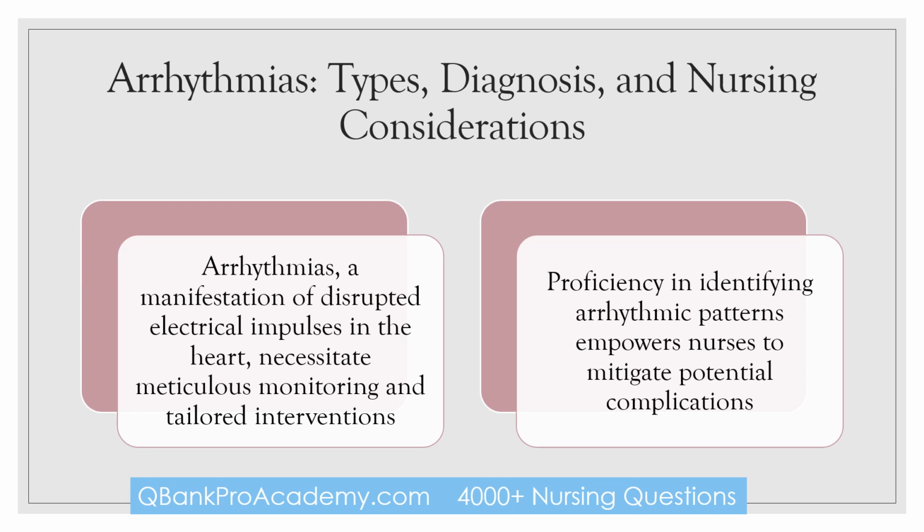Arrhythmias, types, diagnosis, and nursing considerations. Arrhythmias, a manifestation of disrupted electrical impulses in the heart, necessitate meticulous monitoring and tailored interventions. Proficiency in identifying arrhythmic patterns empowers nurses to mitigate potential complications.